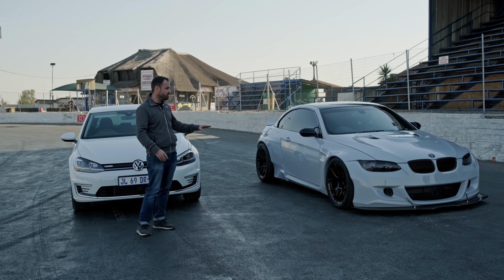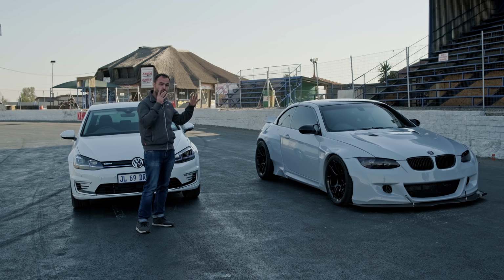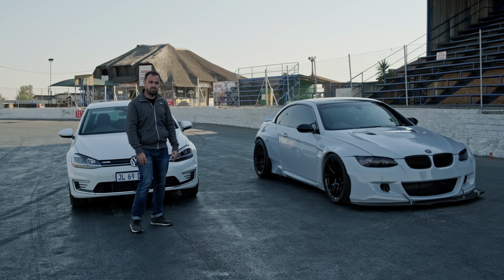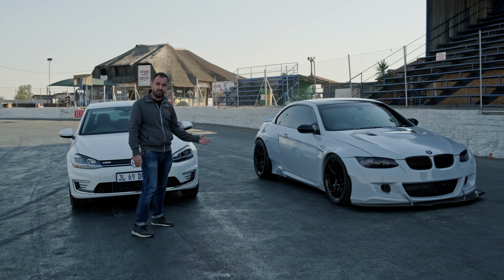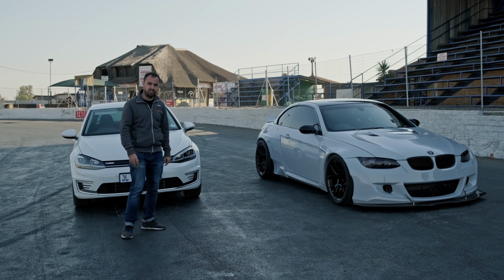In fact, I only think that they're going to become more exciting, more innovative, more interesting as the electric revolution happens. So don't worry, electric cars are not going to make these cars boring or make them disappear. And just think about it this way, with all the money you save on fuel by driving an electric Golf, you can spend more money on your builds.